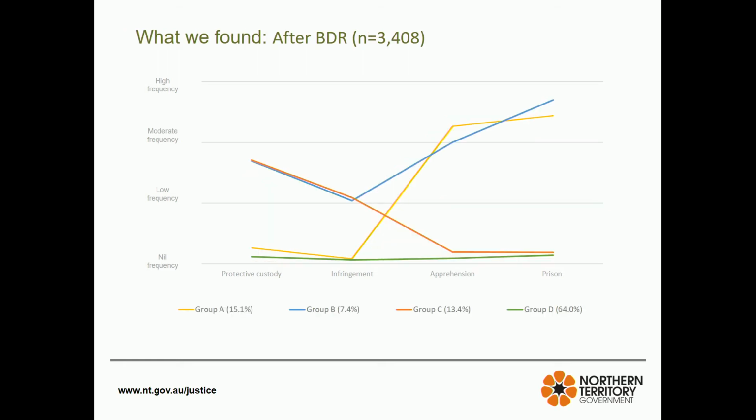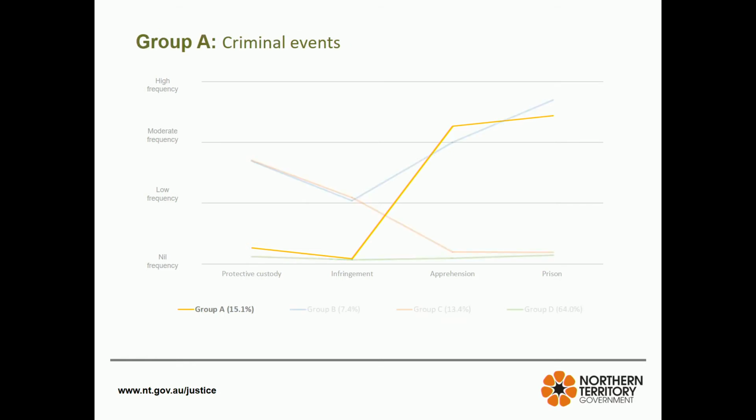If we then shift now to what we found in terms of people's contacts afterwards, again, a 4-class model was the best fit, and we've found pretty good similarities in terms of how we can define the types of groups. So here we've got 15.1% of the banned drinkers, and these guys were criminal events, so they're having apprehensions with the addition of time spent in custody.